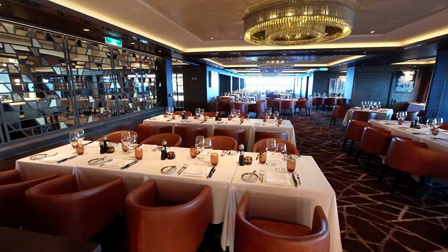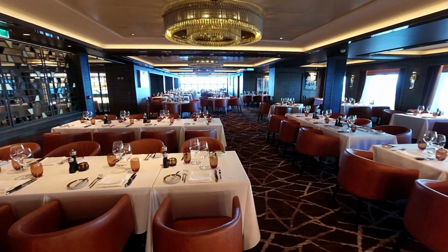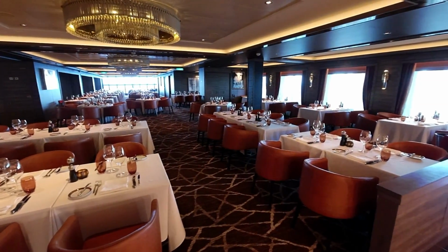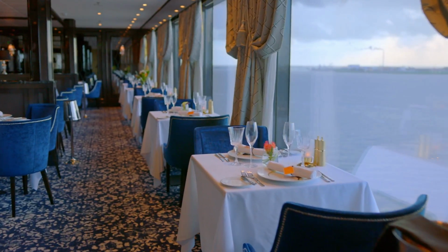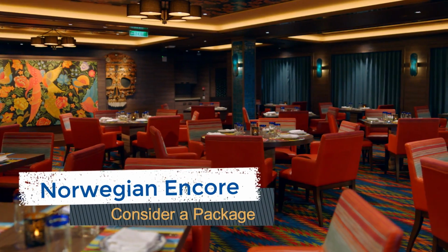We highly recommend making reservations for some of the most popular venues, such as the brand new Onda by Scarpetta and other popular places such as the Manhattan Room, Cagney Steakhouse, and Le Bistro French restaurant. Many of the onboard specialty restaurants are all a la carte pricing, so if you plan to dine at a few of these venues, the cost can quickly add up.